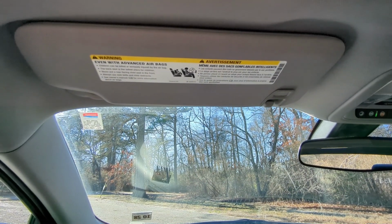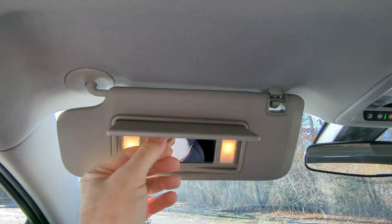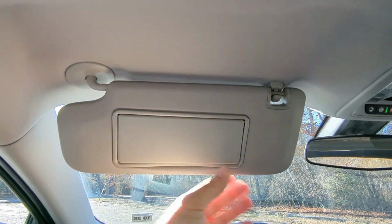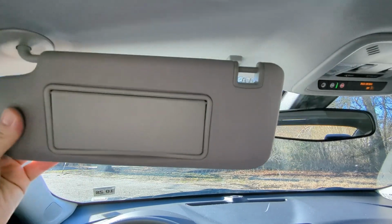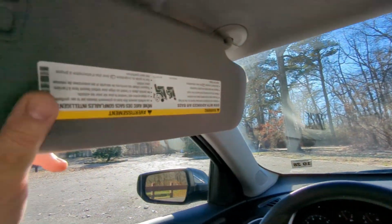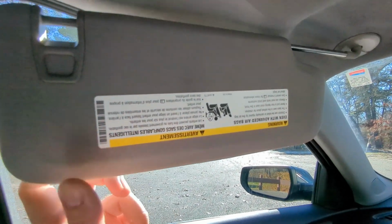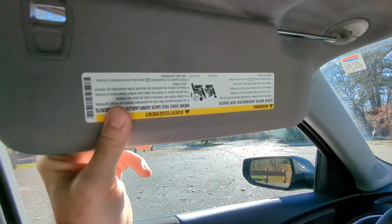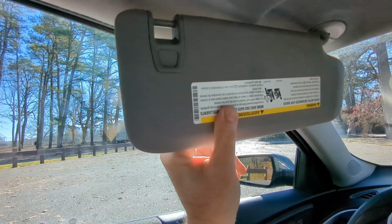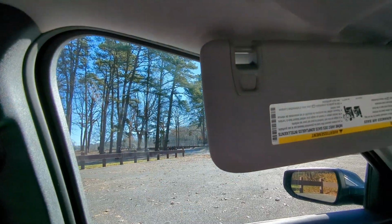One thing I also like about this too is that these visors here, right, they come down, they have your typical vanity mirror, but if you pull them out, they also slide. So that way, when you move them over here, you can actually slide it back here. So again, if you're a tall person and you're driving with the seat farther back, you can actually put this thing where it needs to be instead of having it here and having this whole area here that's not covered.